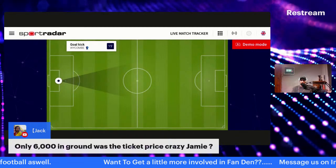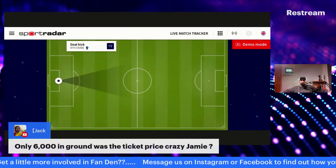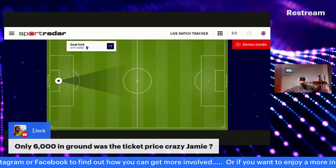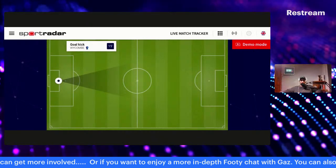Now Wycombe challenge for it just outside the box as they manage to win it back. And now Wycombe trying to get on the attack as they play it out wide on this near side. It's challenged by Portsmouth. Portsmouth winning it back there just on the edge of the Wycombe box before the referee blows for the foul.